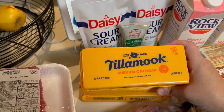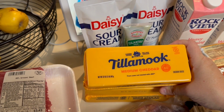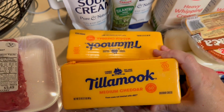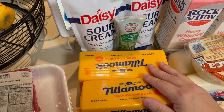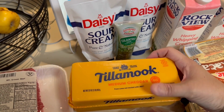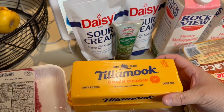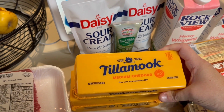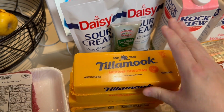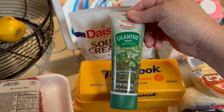Y'all, these blocks are $10.99 apiece. So it is hard for me to pay $20 for 2 blocks of cheese, but I know that it's better for us to buy it in the block and shred it, which we have been doing for months now. And we really like this brand of cheese, but it was $20. So anyway, cilantro paste for tacos.